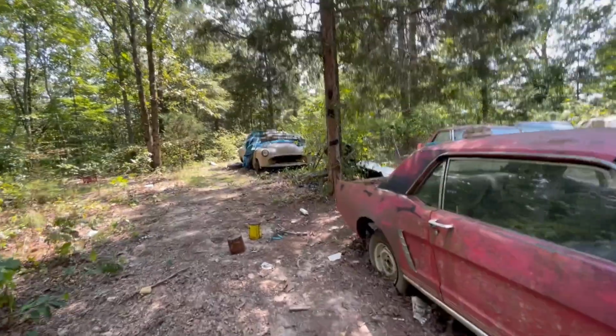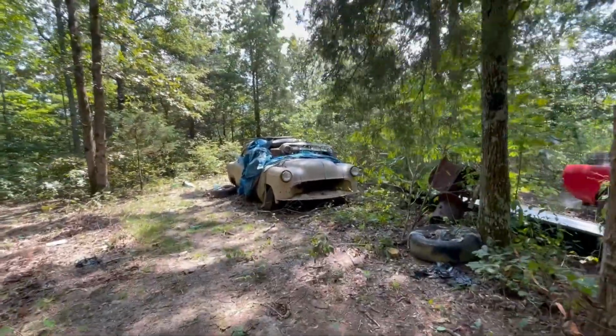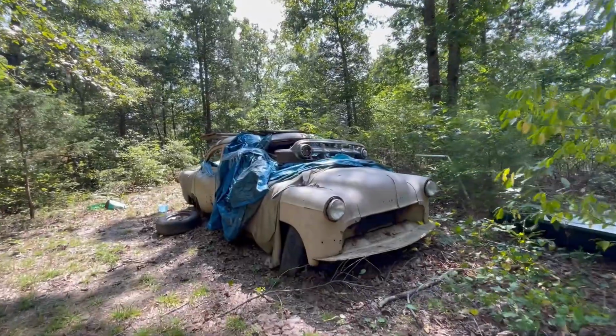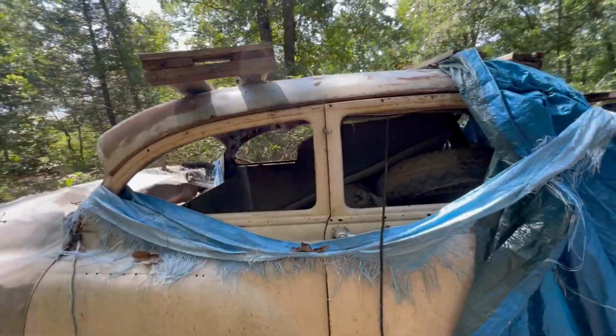Okay. But this 53 is probably the fourth one. So there's at least 4 53s, at least a 54, at least a 150 Chevy. And some of them are 2-doors, 4-doors. This one's a 4-door. No glass in it, so at one time it was covered up.